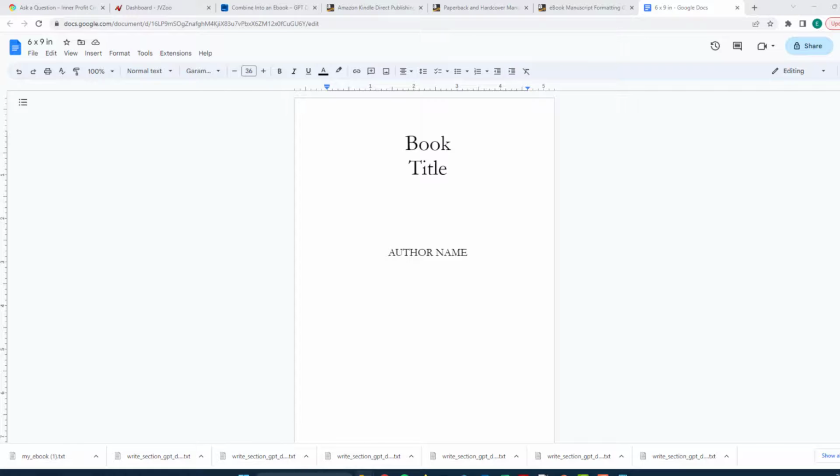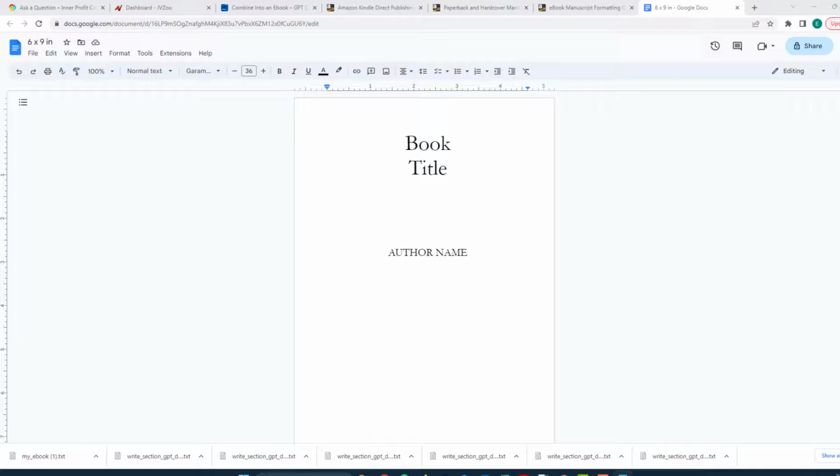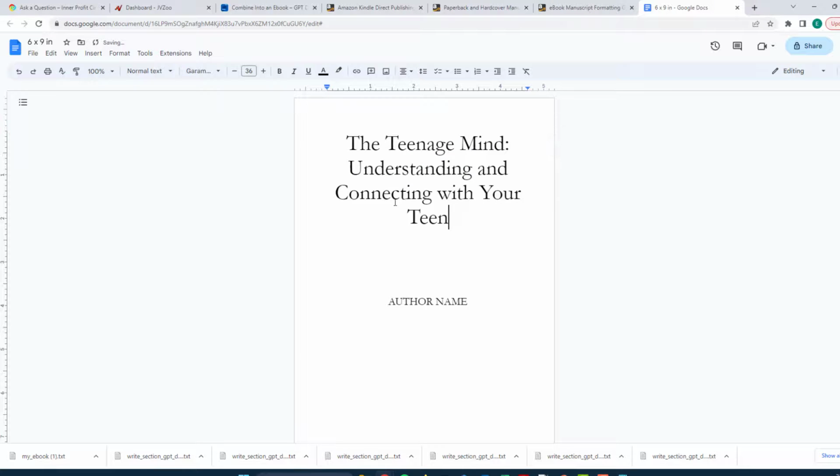And so that's the nice thing, if you click that one button to download everything as you go, it'll save all of that for you. So here we go. The Teenage Mind, Understanding and Connecting with Your Teen. That's the title. So copy that, paste it in there.